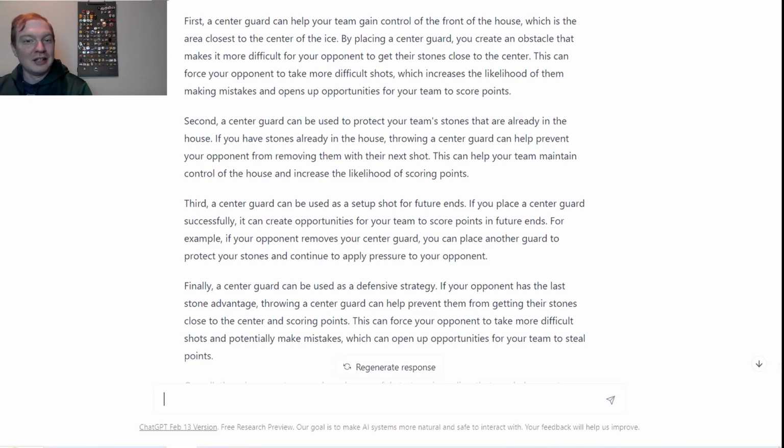If you place a center guard successfully, they can create opportunities for your team to score points in future ends. Okay. For example, if your opponent removes your center guard, you can place another guard to protect your stones and continue to apply pressure to your opponent. That part is correct. It has nothing to do with the first two sentences, which are complete nonsense. But yeah, when you put a center guard up, one thing is it makes the opponent sometimes have to remove it. And when they do that, you can put it back, hopefully force them to remove it again, and wind down the clock in an end that way by making several rocks' worth of time where the status quo will probably be maintained.